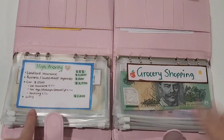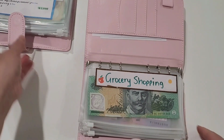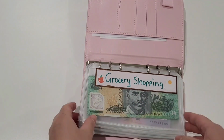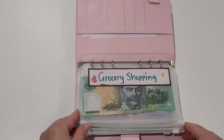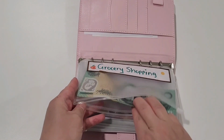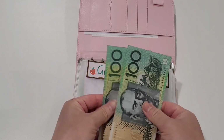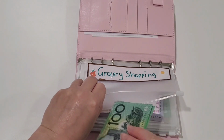Welcome to the budget segment of this video, guys. I tend to upload an update in regards to what's happening with my budget in the middle of the month. The initial cash stuffing video is at the beginning of every month for those who are interested. So I'm just going to show you guys how much I have left in my grocery budget slip for the rest of the month, which is $200.